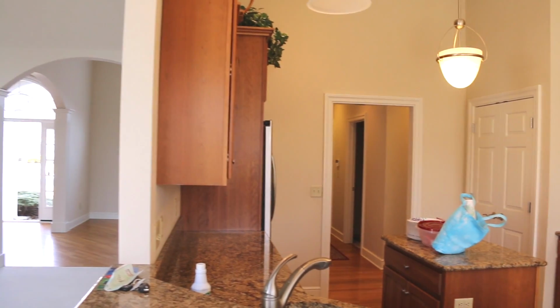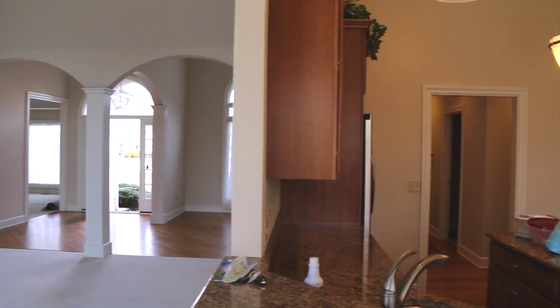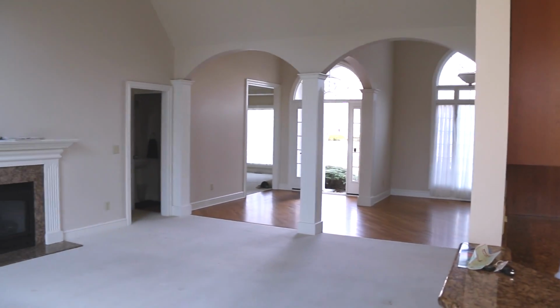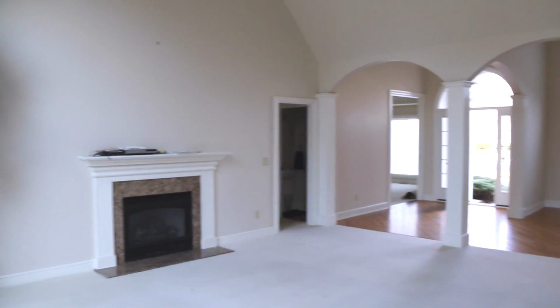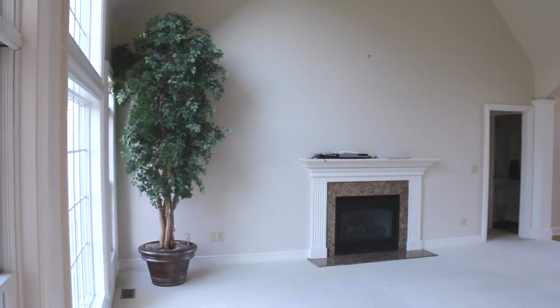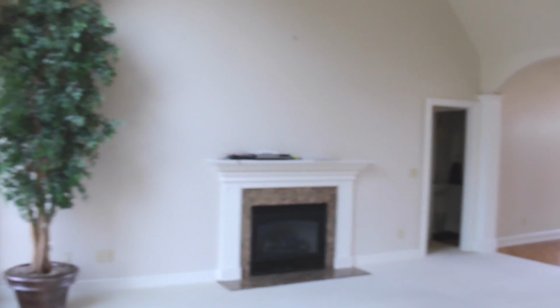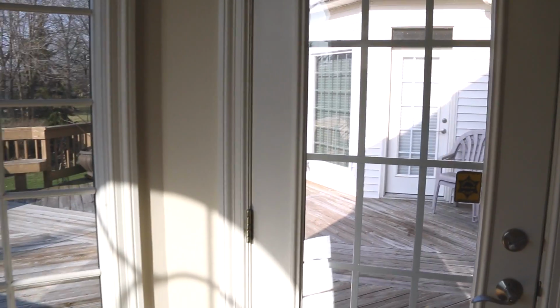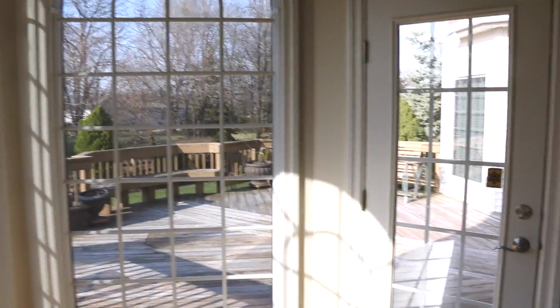None of the other houses we looked at had these arched windows that matched the arch of the entryway. Everything's so cohesive here. And this is a different view of the living room. The tree was left here for us. It was made special for the house. It's really tall, obviously. The fireplace is gas, and the columns, if you guys know anything about casework, it's really nicely done. We have an awesome deck in the backyard.